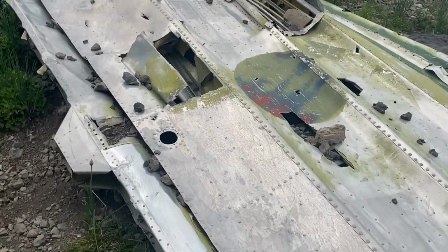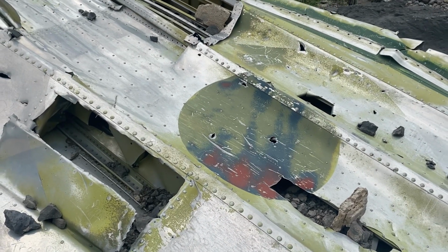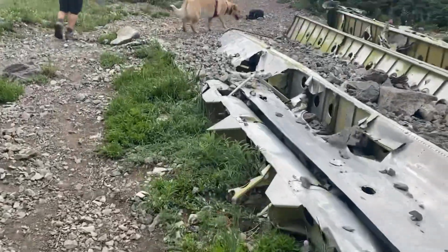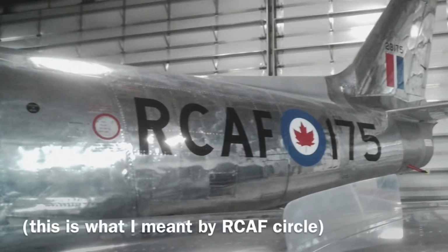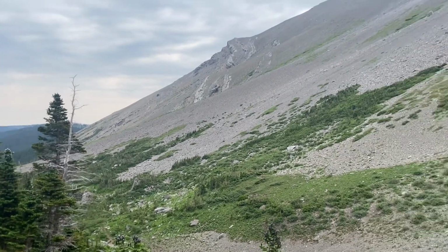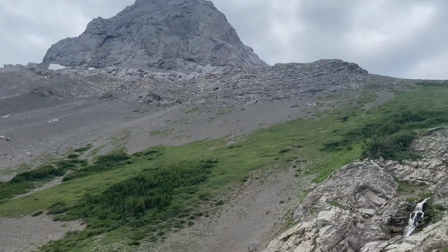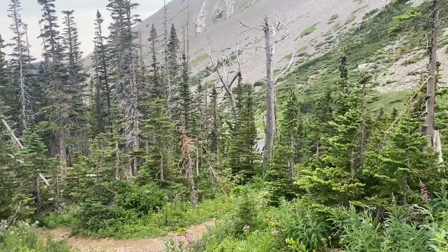And we're back to the big piece right here. I wonder if that was the Royal Canadian Air Force circle there, but it's hard to say. I was hoping I'd be able to see some of that on the wings. Finished our snacks, so now it's time to go back down. Goodbye, Dakota.